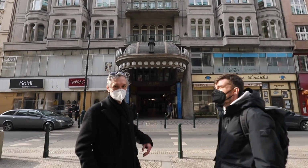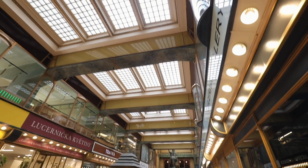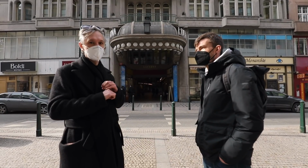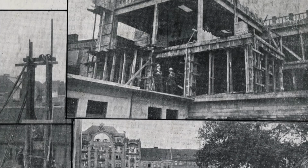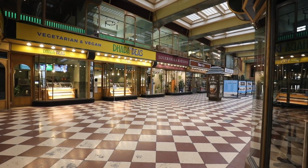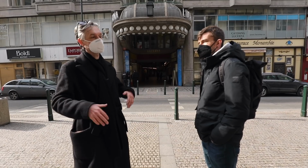We are standing in front of one of the most important buildings of the city center. It's a multifunctional palace, Lucerna, and it's one of the first truly modern buildings. Once you look from outside, you would never guess, because outside it looks relatively historical, but actually the construction is super modern, a concrete skeleton system. If you would see just the construction, it would look like a contemporary building. And it's a building which should contain everything you need for your life. So you can live there, you can work there, you can go for fun, you can eat, you can spend all your time, go to the cinema, ballroom, all sorts of things, and you don't have to leave that building at all. That's the idea.